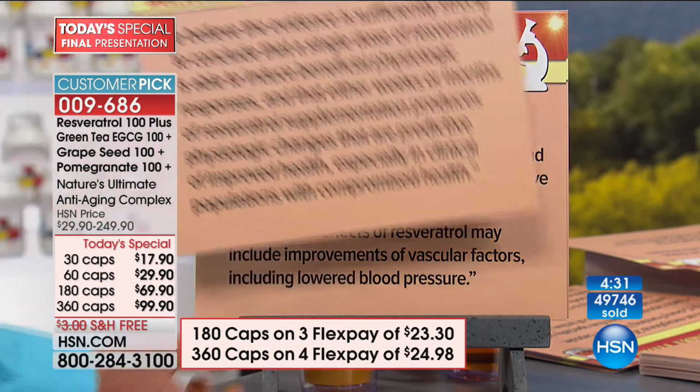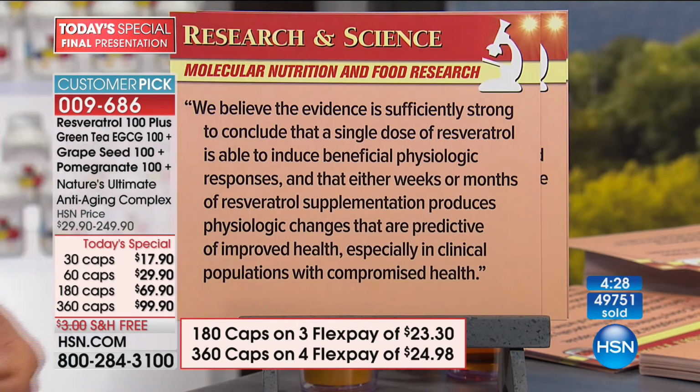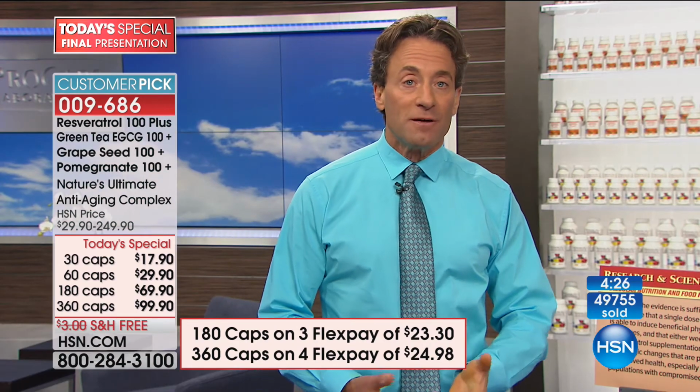So resveratrol, EGCG, we call them anti-aging ingredients, but I think when we call something anti-aging, it's because it's affecting physiologic systems in a positive way. So it's not just that you take these things and you think you're going to live longer or live better in the long term. It's making changes today. That's the only reason it could have those kinds of implications long term, is because it's having an impact in the short term.